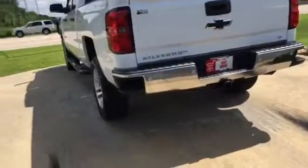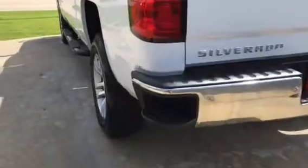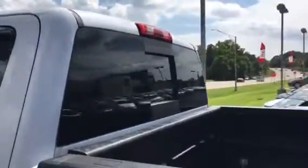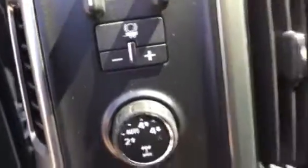It is an LT. It also has a nice little Chevy step built into the bumper there. That's real nice on the Chevy. Got the sliding glass in the back, tinted windows. It is a crew cab, so you got plenty of room in the front and back. Radio controls, cruise control, Bluetooth, all that's here. Got 41,000 miles on it. There's your four-wheel drive button right there.